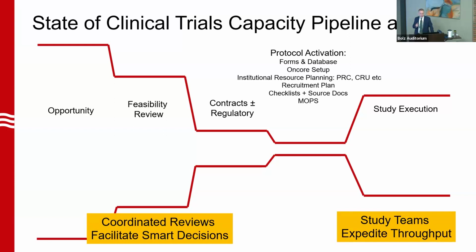And the faster you can get your study fully enrolled, the faster you can think about the next opportunity. Because once you get started in this, you'll have more opportunities than you have bandwidth.